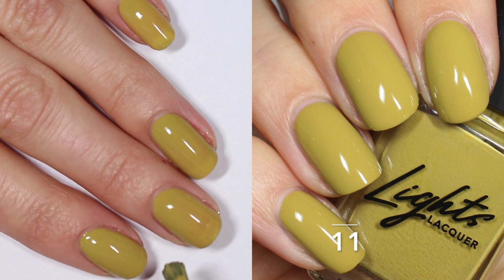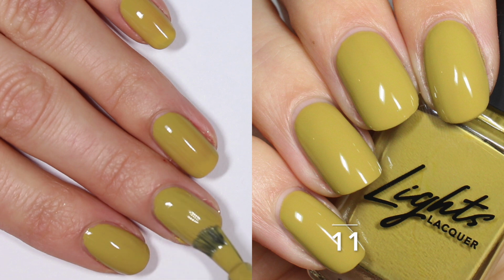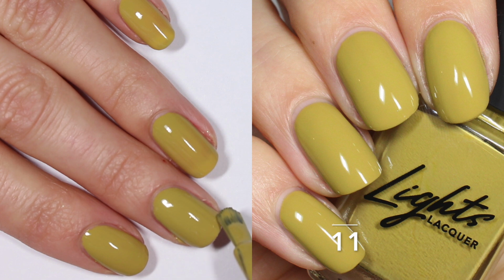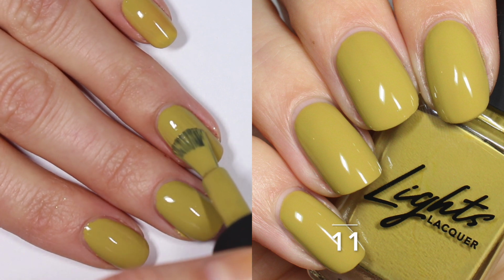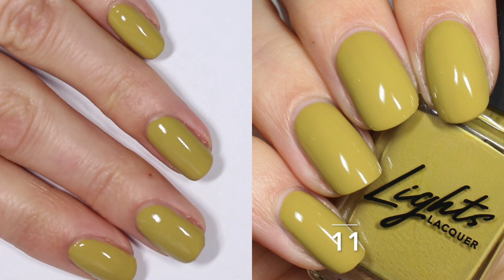This one though I think has an excellent formula. I am really pleased to see the creams in this collection so wonderfully formulated. It just makes me feel like this is going to be just like Kale polish all over again in terms of the quality of the formulas. This is just going on like butter. It's so beautiful, and in two coats it's all the way opaque and just absolutely stunning.